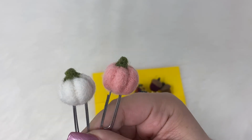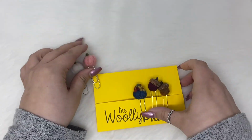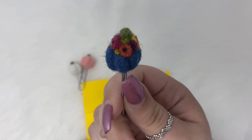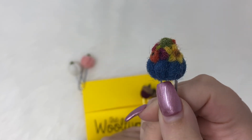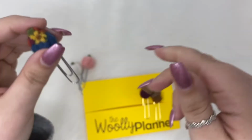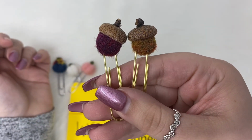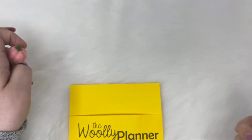So I got these two little pumpkins in the white and pink. And then this one has some floral around the top of it, and I think it's called the Fancy Pumpkin. And then I got these two little acorns, which are so cute for fall.